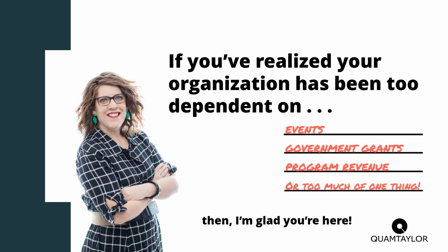Okay, here's what we're talking about today. We're talking about your funding model. And it's an interesting time we're in. That's probably the understatement of the day, right? Here's what I want to say. If you've realized during 2020 that perhaps your funding model has been way too dependent on one thing.